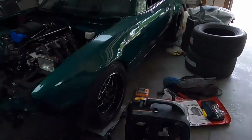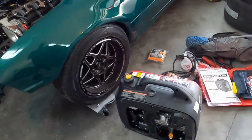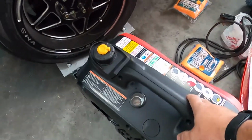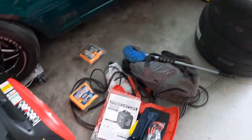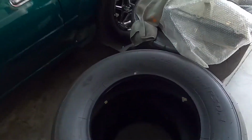What's going on, guys? It's been a few days and I haven't done really much, to be honest. I got new wheel stands to replace the wooden ones that I broke. Picked up this sweet Harbor Freight inverter, that way I can start using a generator at the track. I did end up getting that second set of tires, which is actually really cool.